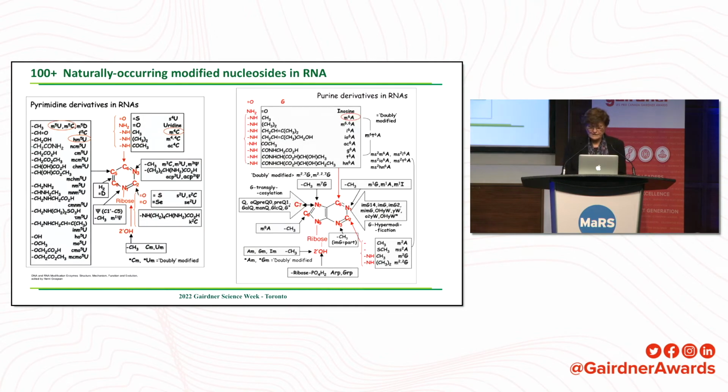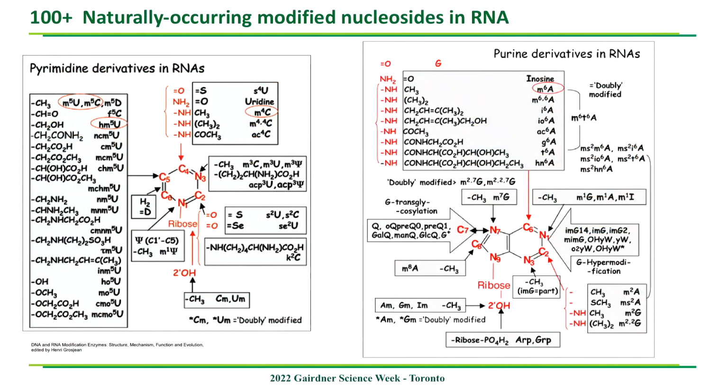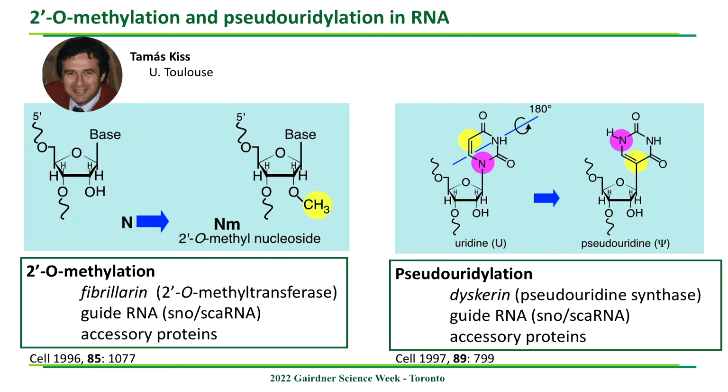There was already a lot known: more than 100 modifications are present in our RNA, in the purines and pyrimidines. But we couldn't just order an enzyme to introduce them and prove that modification can suppress immunogenicity. The only modifications with known enzymes were 2' methylation and pseudouridylation, and this was discovered by Tamás Kis, a fellow Hungarian student from the same university, same dormitory.